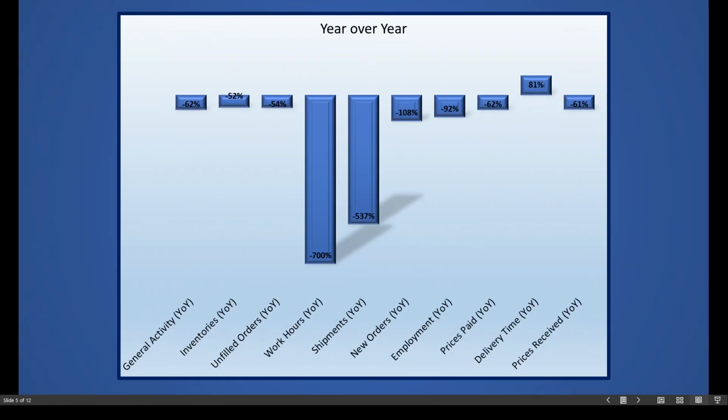Also, taking into consideration our last two inflationary reports, CPI and PPI, both showed massive declines, especially the PPI in negative territory on a month-over-month basis. We spoke about this yesterday. That's a relief for manufacturing.